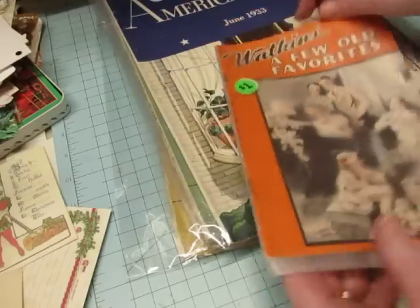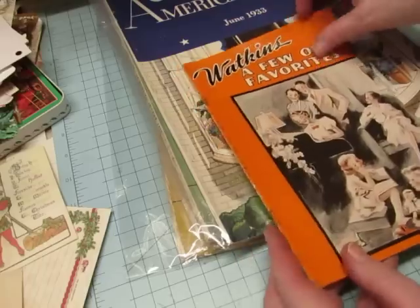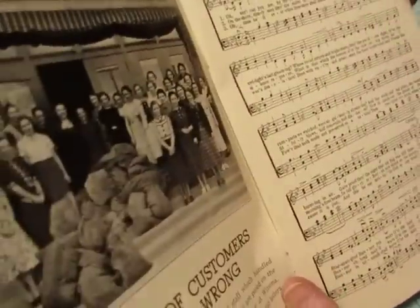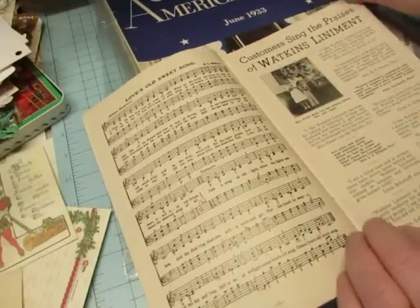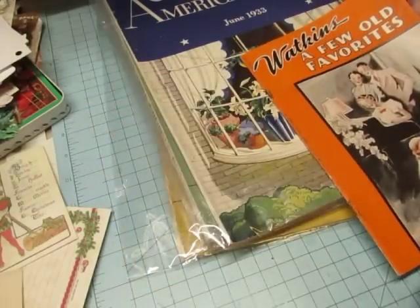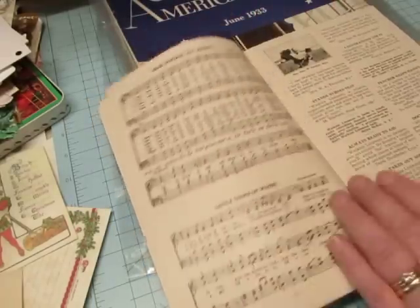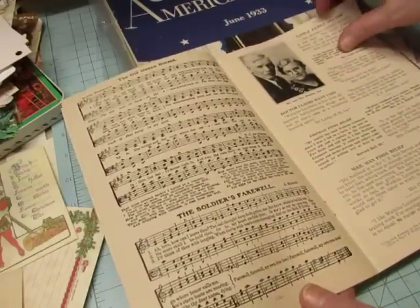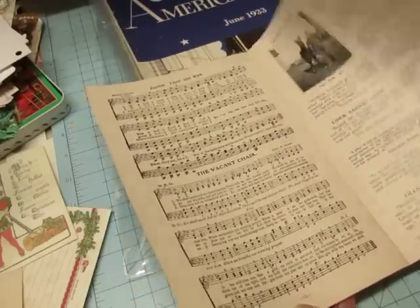And there's another, this is where I left off, where the camera quit on me. So we have another 50-cent book from Watkins. This looks like the 1930s also from that picture. Star Spangled Banner right in the front. Love's Old Sweet Song. Watkins Liniment. It's got music in it. Oh, that's why it's called A Few Old Favorites, and they're gathered around the piano. Well, that's cool. So it's got music, and then it's got testimonials from Watkins customers. Interesting.